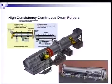And these pulpers operate at about 15 to 18% consistency, depending on the pulp type. And then the stock is diluted in the screening zone, which is in the tail end of the pulper, to about 4 to 5%. If you look at the diagram, I'll show you.